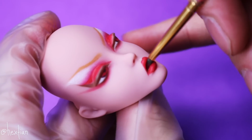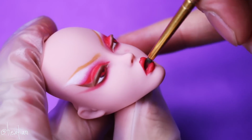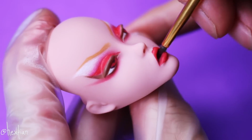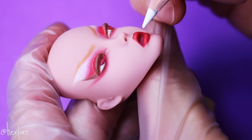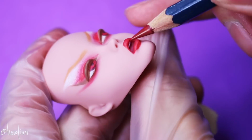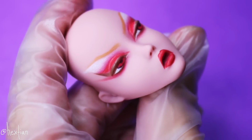I'm really not into the smiling dolls anymore unless the character calls for it. For the most part, if I am making my own character, I want them all to be angry and aloof and stoic. You imagine all of them are just like, you know, RBFs.